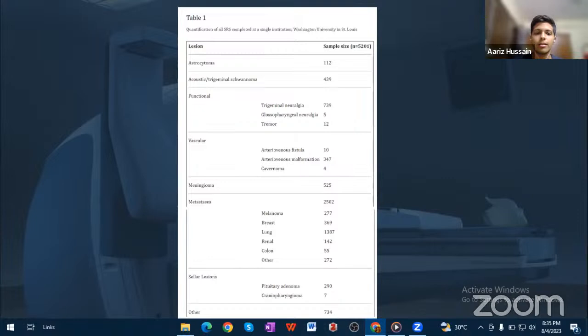And there are some cellular lesions like pituitary adenomas. Pituitary adenomas are pituitary gland tumors. The pituitary gland is present at the posterior inferior side of the brain.